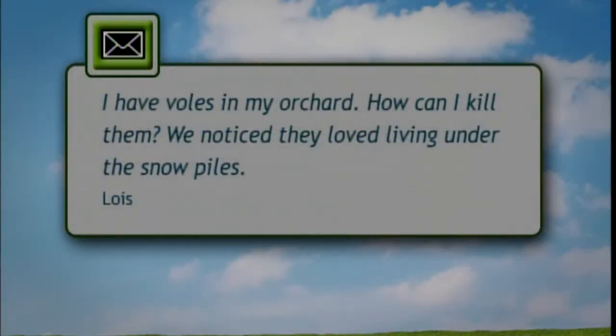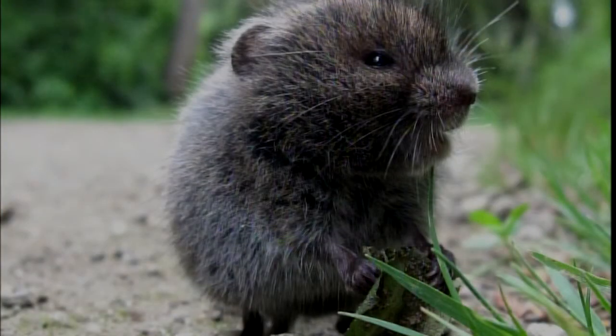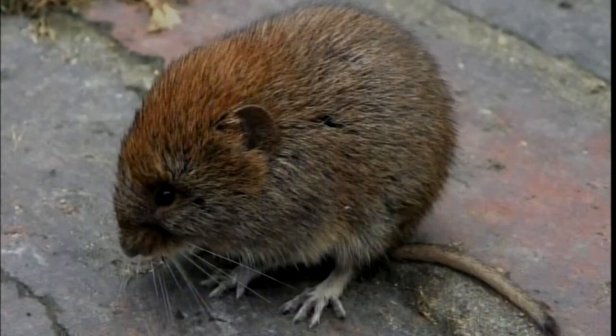We notice they love living under snow piles, and that's indeed what they do. They live under the snow sometimes and cause burrows. And in this photo that we show here, they're sort of a grayish brown in color. They're about 5 to 6 inches in length, have short ears, little eyes, and a very stubby tail. But they can cause a tremendous amount of damage in the orchard.